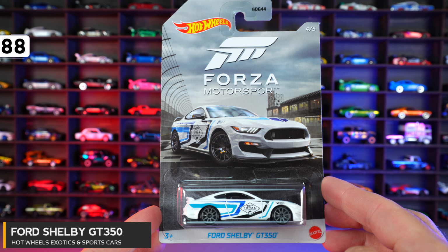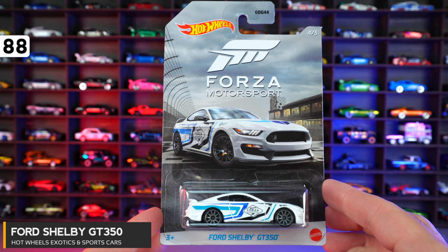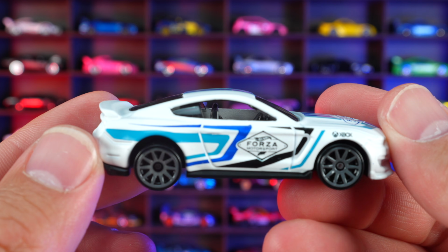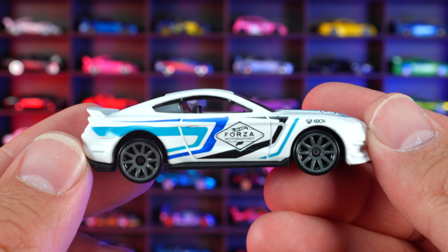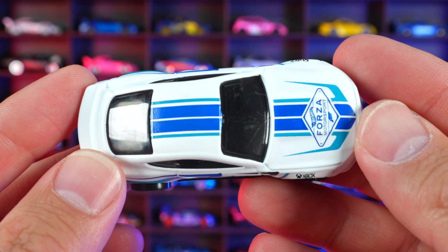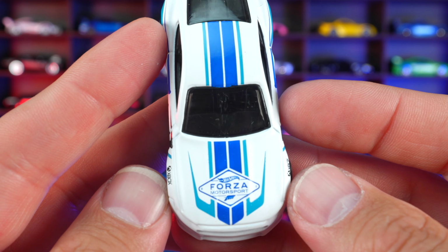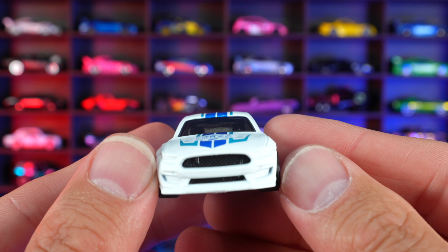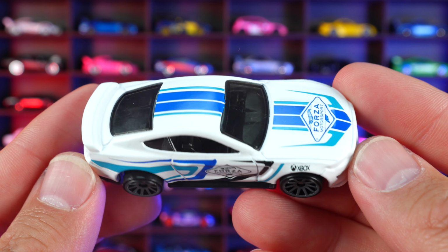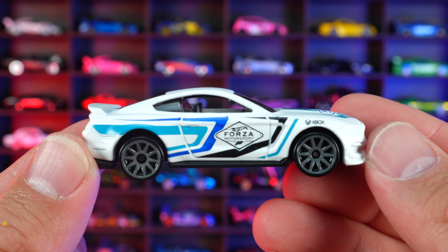Ford Shelby Mustang GT350 from the Forza Motorsports set. And this Mustang in a nice white color, the Forza logoing on the side of it with the gray wheels on there. Look at the striping that's colored down to the front end right there with the Forza and Hot Wheels logo. Pretty plain on the front end as well as the rear. They've left all the stamping for the side and the top of this Mustang.